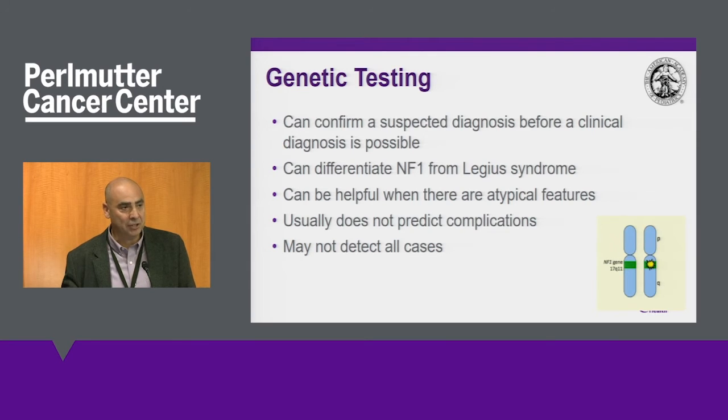So if you find the mutation, you know somebody has NF, but the reverse isn't true. If you can't find anything, it doesn't mean somebody doesn't have NF. You can have NF and not find the gene.